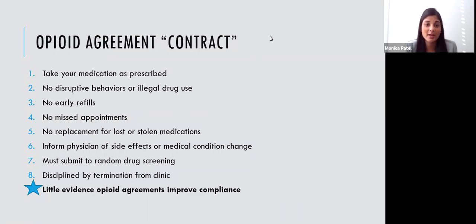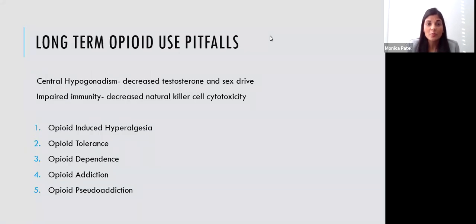Now, although these patients sign these contracts, there's little evidence that the opioid agreement improves compliance. Long-term opioid use pitfalls include side effects from the opioids themselves, which include central hypogonadism, which is a decrease in testosterone and sex drive. There's impaired immunity, particularly decreasing natural killer cell cytotoxicity, which can be problematic in the future. However, the evidence is still debatable on the long-term effects of the impaired immunity.